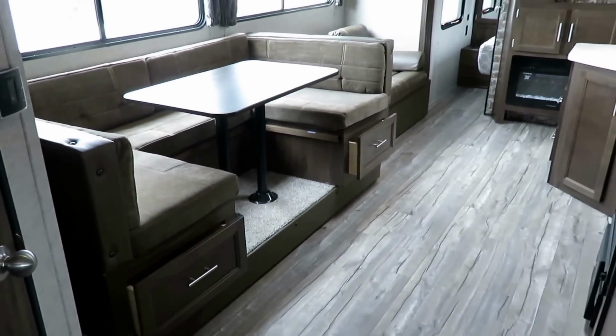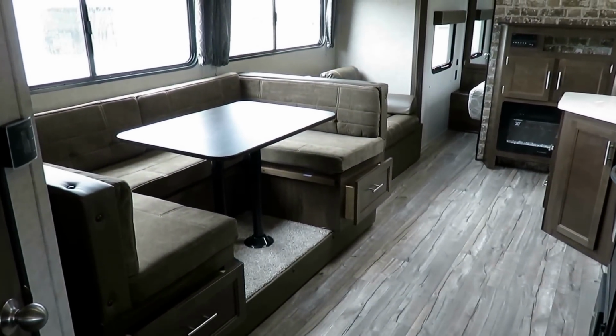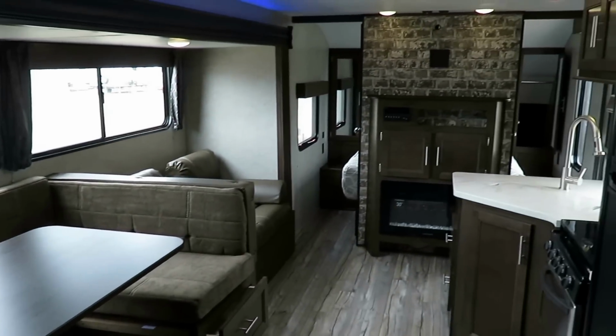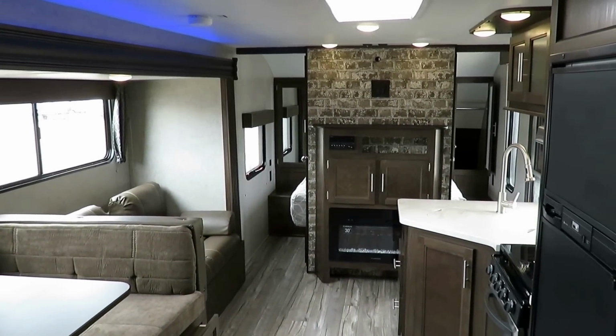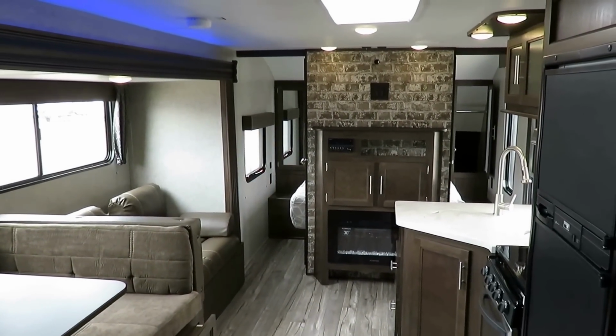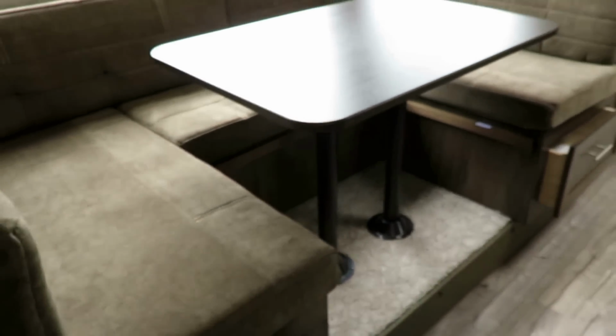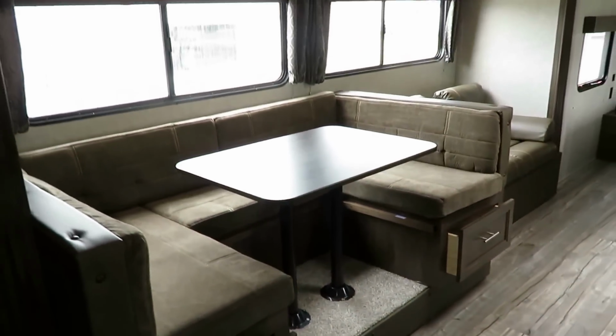Now, I mentioned waterproof countertops. It's waterproof countertops in the kitchen, here on the table, up by the entertainment center, the shelf below the TV where the TV would go. They're all thermofoil. They're sealed edge, they're pressed membrane, water can't penetrate through these. And there's a lot more features than what I'm getting into. I'm trying to point out a couple of the high points on here.